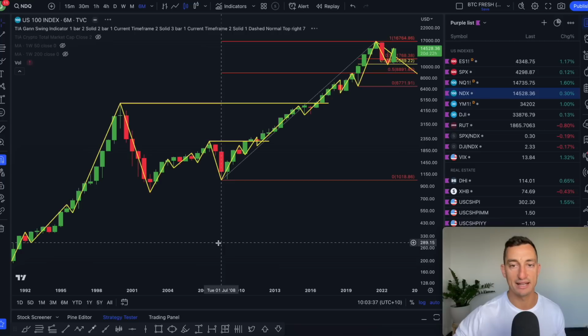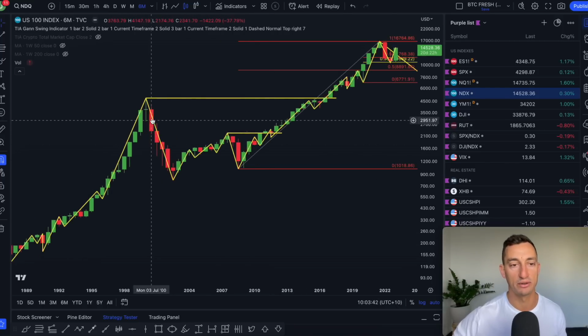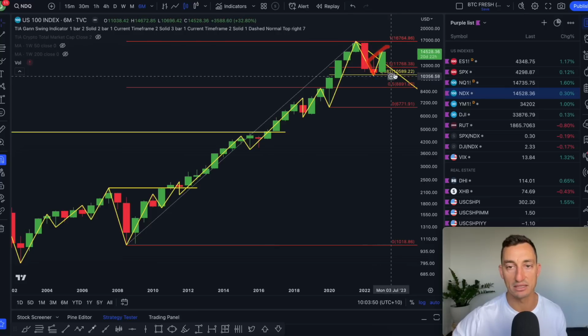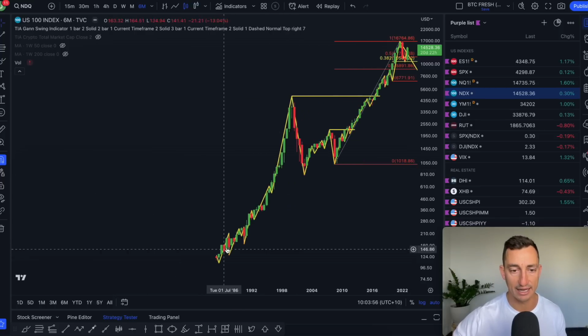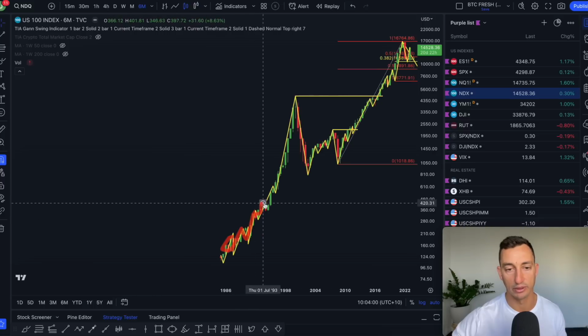Does this apply to the NASDAQ? Yes, it applies to the NASDAQ as well. There's your dot-com bust, all reds. Here come the greens, no new low. And then we get the greens again, markets away, new all-time highs. We've got a massive green 6 monthly candle forming here. Throughout history only goes back to the 1980s. There's the collapse in 1987, move up, green, green, green, green, green, green.